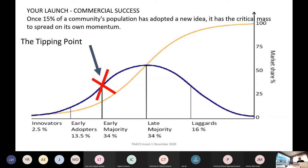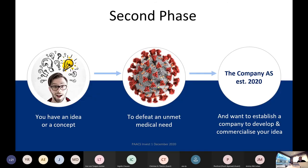But if you can spend time trying to understand your market and see who your innovators and early adopters are, I think you would benefit greatly, and your commercialization strategy would benefit greatly. This brings me to the second phase.